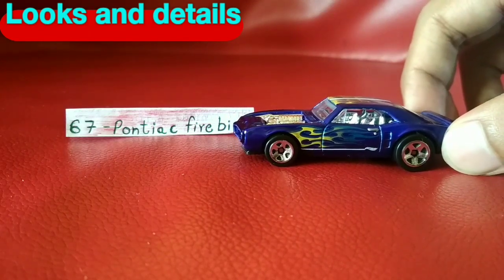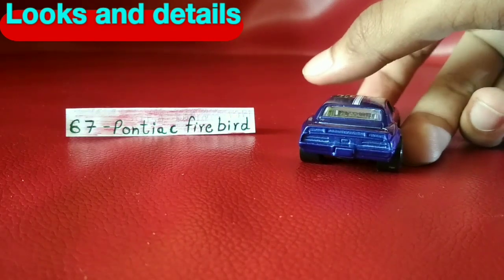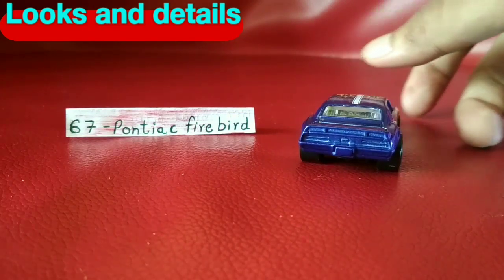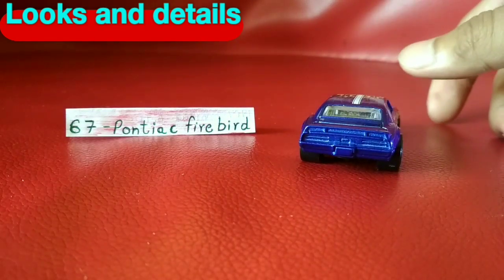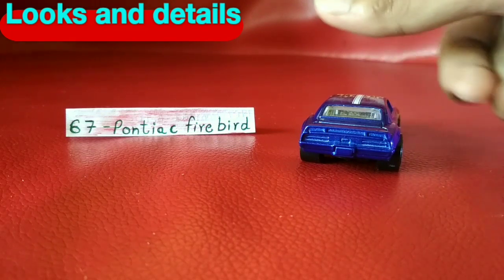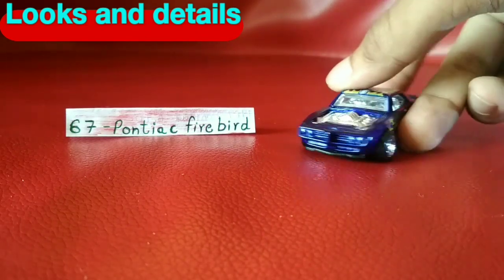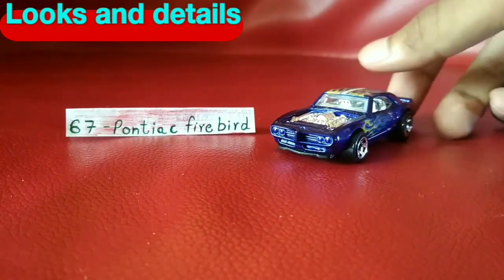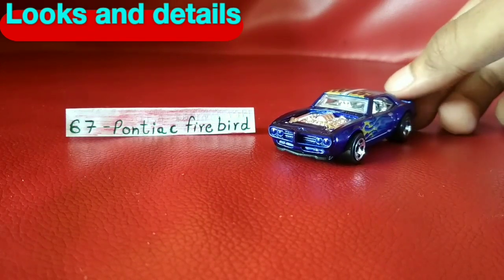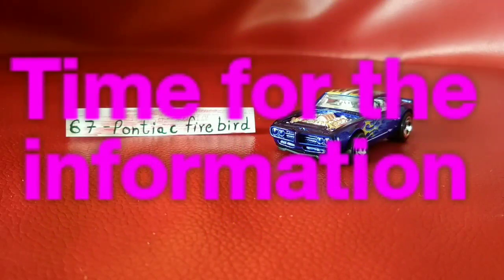I really love the flames of the car, guys. Amazing. And as we move on to the rear, you guys can see the missing exhaust. It has no exhaust anywhere. I looked, it wasn't there. It misses the tail lamp detailing too, and the side view mirrors too, guys. That's quite a bit disappointing, but still, this car's flames really stand out. I really like the paint and the flames. So it's time for the information, guys.